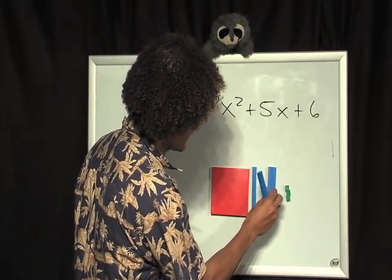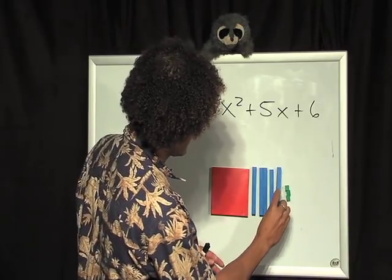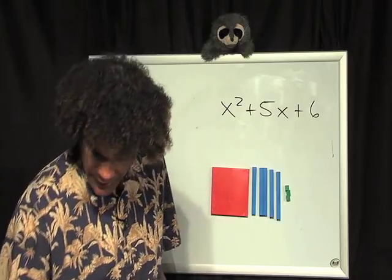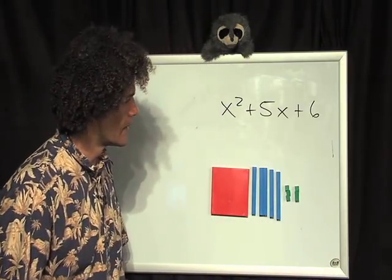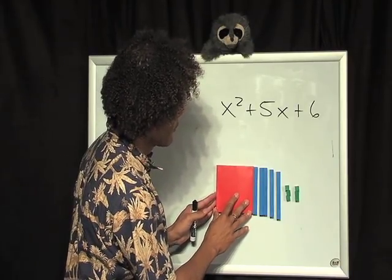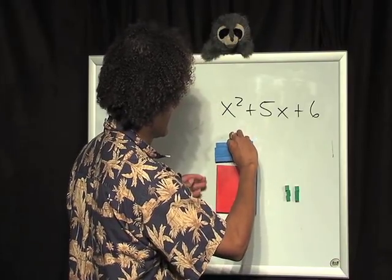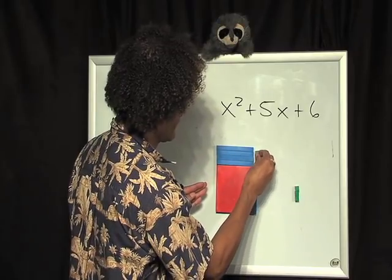I have an x squared. I had a 10 slip in there. 1, 2, 3, 4, 5, I needed 2 more, and 6. Okay, now I've got all my pieces together. Now, if I put 1 on the side and the rest on top, I'm going to find that I won't be able to fit all my pieces in. I can only fit 4 in there.